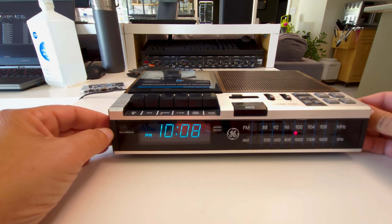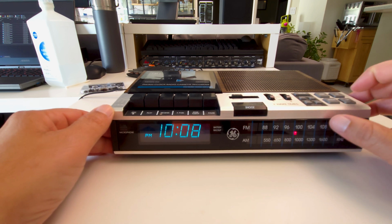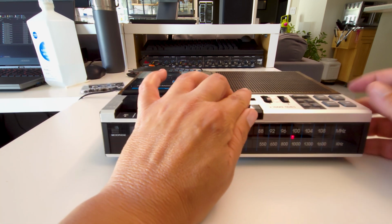And as you may already hear, where is the volume on this thing? Yeah, it's tuning in music already. Great. And oh, there's volumes right here. Yeah, okay. Whoa.